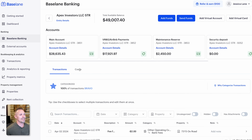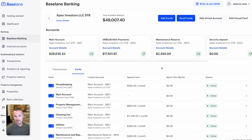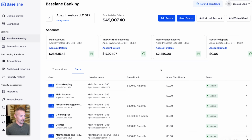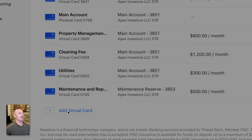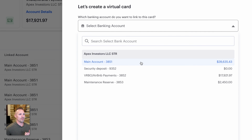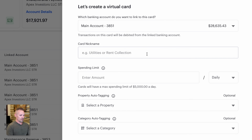One other cool thing is that within any of these accounts, you can have multiple virtual debit cards, and you can create these like that. I'll show you right here. All you have to do is go down here and click Add Virtual Card. You can select which account you want to add it from. We're going to do this one from the main account. We'll just call this test card here, and we can even set a spending limit.